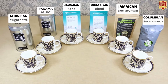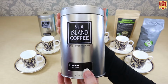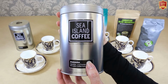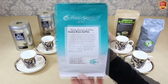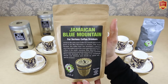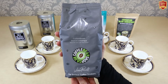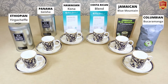So our lineup from around the world this week is as follows. From the birthplace of coffee itself, Yirgacheffe from Ethiopia. The most expensive coffee on the planet, Panama Geisha. From the middle of the Pacific, the highly prized and world-leading Hawaiian Kona. Renowned for high quality, from Central America, a Costa Rican blend. Globally revered and a James Bond favourite, Jamaican Blue Mountain. And finally, not the largest producer, Brazil, but its neighbour Colombia is our higher rated South American choice with Colombian Bucaramanga.